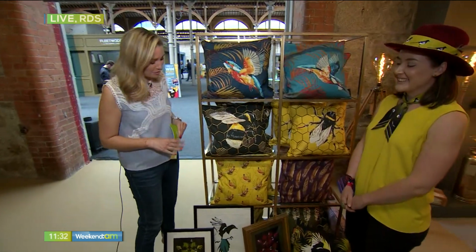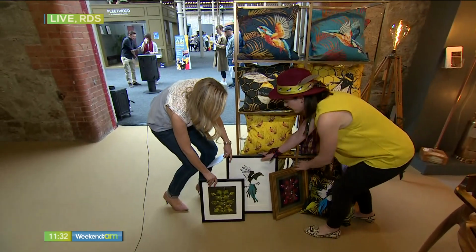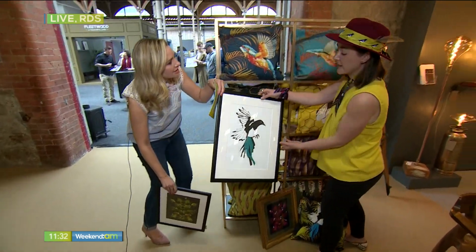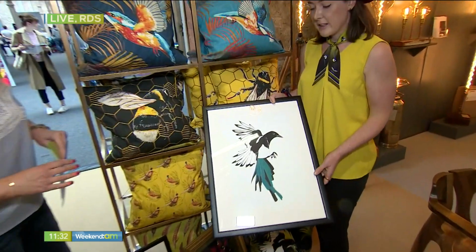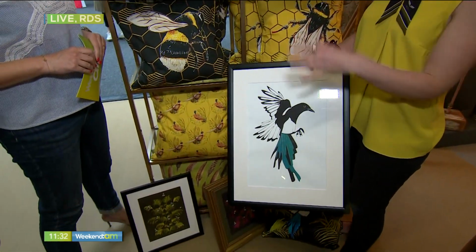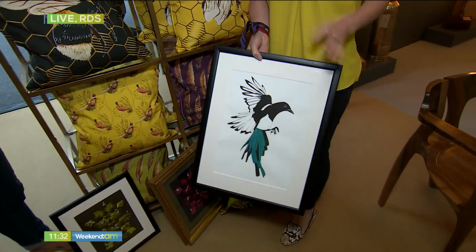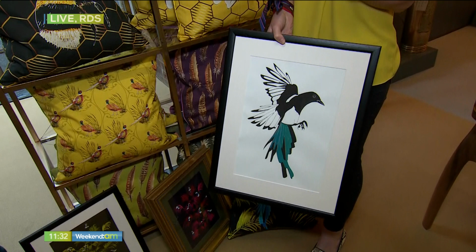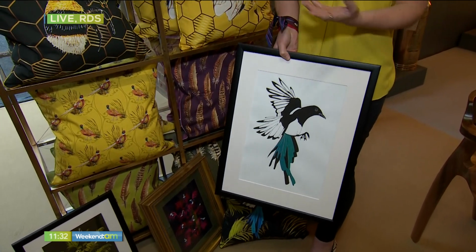Good morning, Anna. Your business started with the print of this magpie, so I'm going to lift this up. That's it. Because it all started there, didn't it? Exactly. So, this is a screen print of a magpie that I did, and all of my designs took off from there. The reason that I picked a magpie is because they were in my garden, and I was fascinated by them. So I know sometimes they get bad press, but all of the birds that I've done are ones that you find commonly in Ireland.